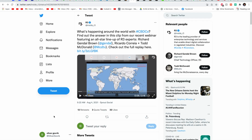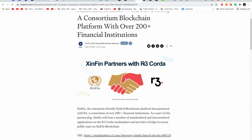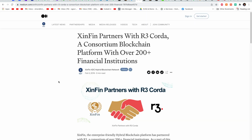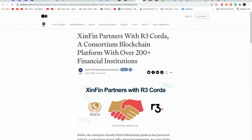So look at this. XDC's partnered with R3 Corda, and as you can see right here, XinFin partners with R3 Corda, a consortium blockchain platform with over 200 financial institutions. Guys, they're working with so many institutions, financial institutions, banks, whatever. And XDC is going to be the bridge to connect everything. Let me see here. Yeah. Here.